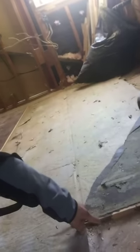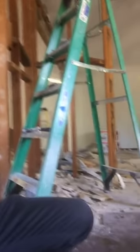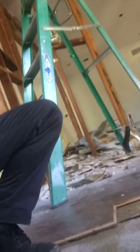So you can see distinctively right about here, this is one layer. There's hardwood below, and then there's another layer there that they had installed. Actually, they shot long staples in there. So our goal now is to level it out so that way there's no raised transition between the kitchen and the rest of the living room.